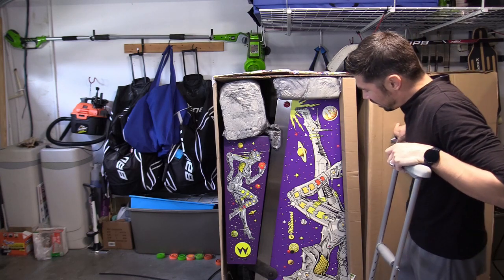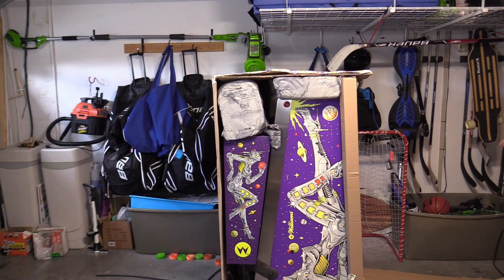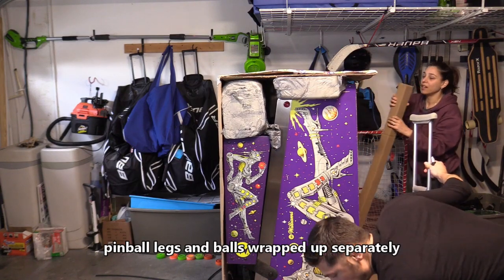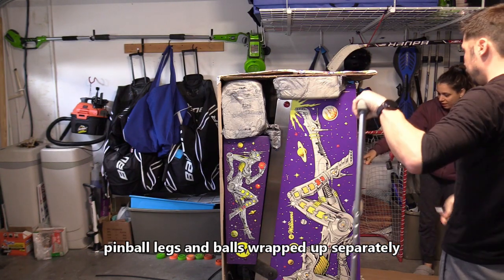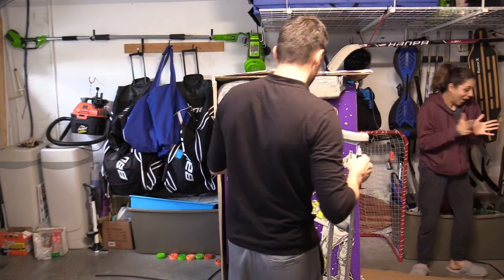There it is, the Bride of Pinball. So I'm assuming the legs are going to be in here? Legs and legs? It's right here. In here? So I got the legs right here. And here? Lay it down, screw them on and then pull the computer? Yeah, exactly. We've got to spin it around.